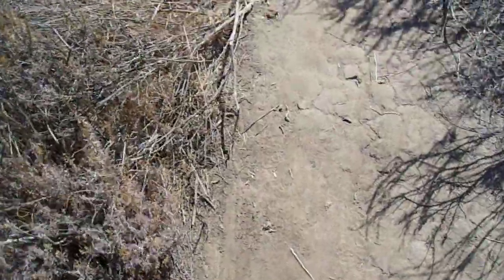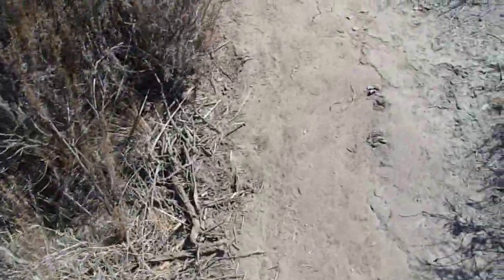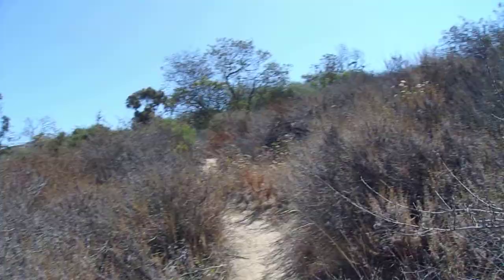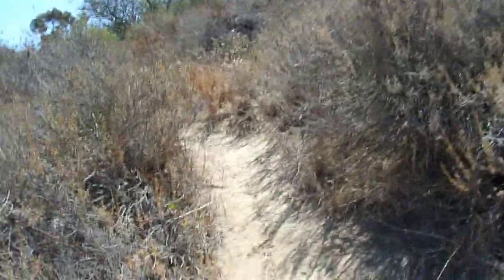If I can see my footprints here. Because this is where I came. This is just where I came down right now, right by that laurel sumac up there. So yeah, I ended up right back in the same spot. Interesting.